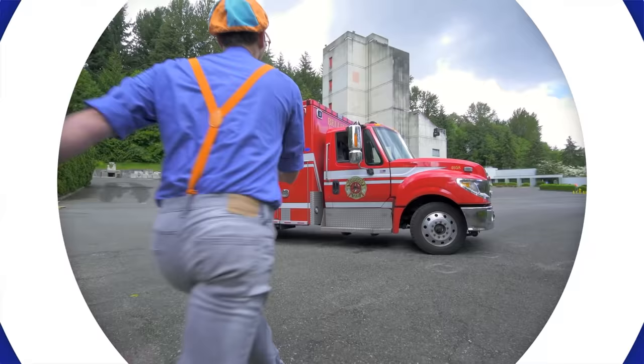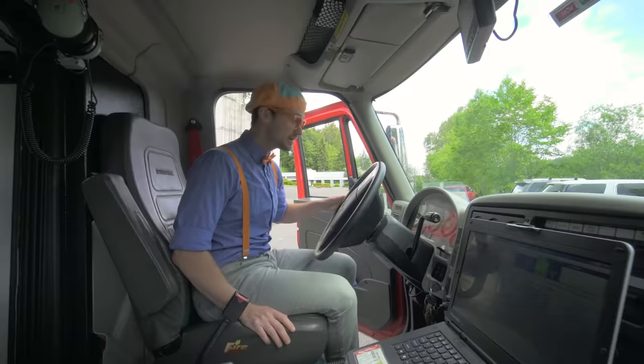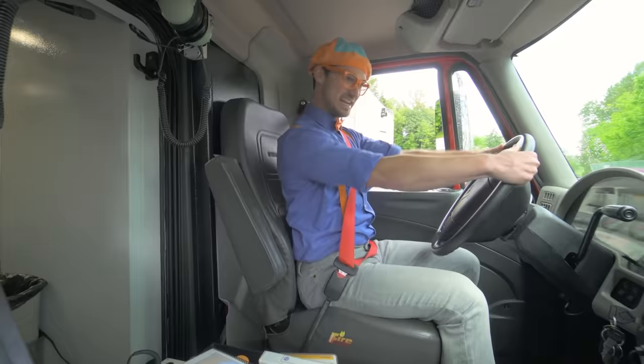Ooh, look at what it is. It's a medic unit, also known as an ambulance. Let's go check it out, come on. Let's look inside the cab. Whoa, now we're inside the ambulance. All right, let's shut the door. First things first, safety first. Let's put on our seatbelt. All right. Here it is. All right, now we're ready.